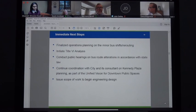To initiate the Title VI analysis, to conduct public hearings on bus route alterations, that again is in accordance with the state general laws that we need to do that. Continue coordination with the city and its consultant on the Kennedy Plaza redesign as part of the unified vision for downtown public spaces, and then issue the scope of work to begin engineering design.